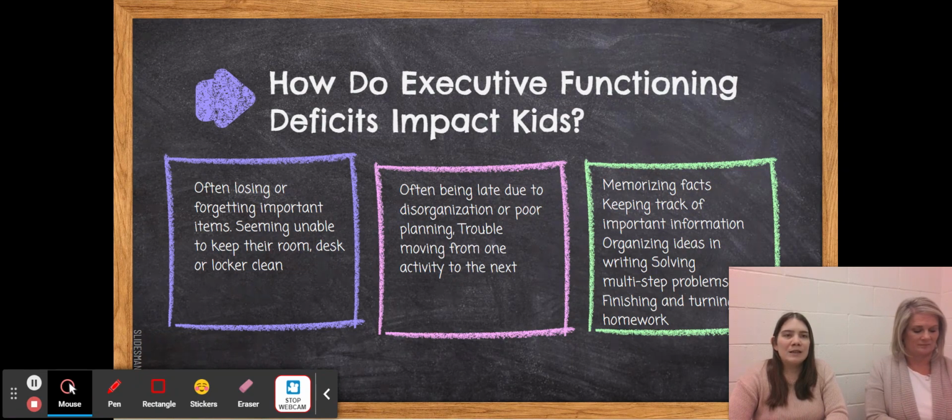Another way that executive functioning deficits impact our kids is having a hard time memorizing facts and keeping track of important information. Again, they may struggle with organizing ideas and writing. They may struggle with solving multi-step problems or directions, or finishing and turning in homework.